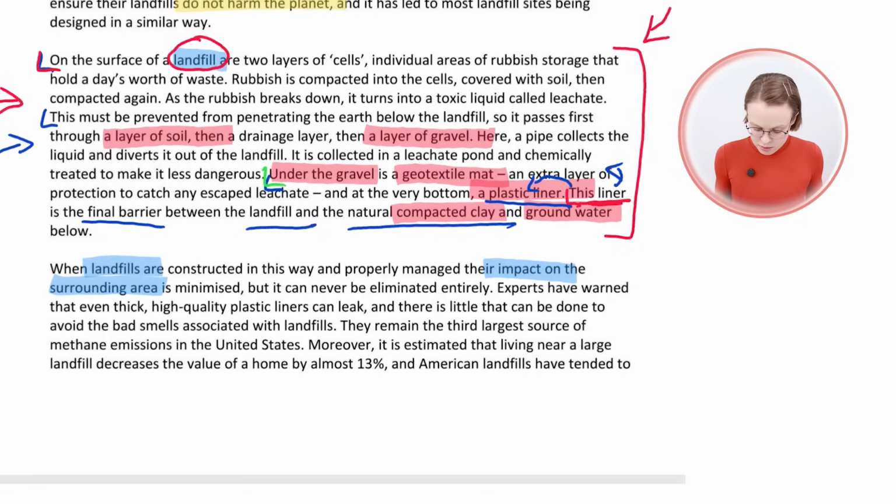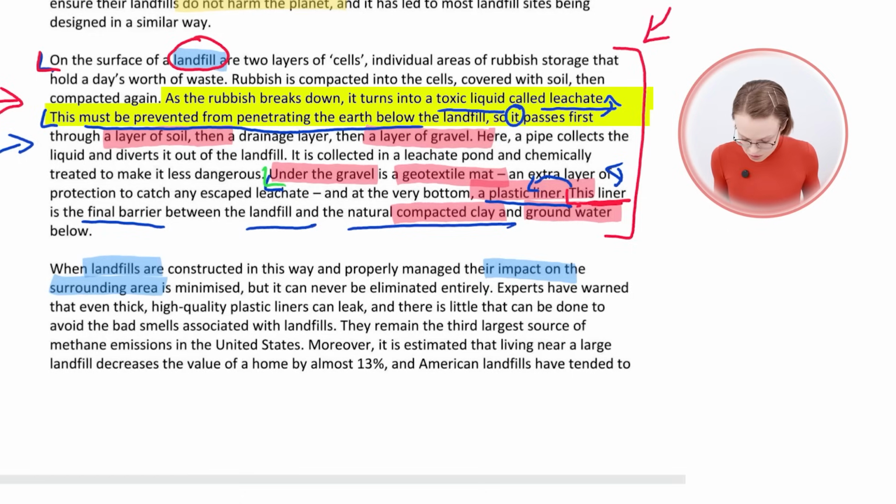This must be prevented from penetrating the earth below the landfill. So it passes first through a layer of soil, then a drainage layer, and then a layer of gravel. What passes through these layers? So let's read the sentence before that so we know what's going on here. As the rubbish breaks down, it turns into a toxic liquid called leachate. So the leachate must be prevented from penetrating the earth below the landfill. So it passes through a layer of soil, a drainage layer, and then a layer of gravel.